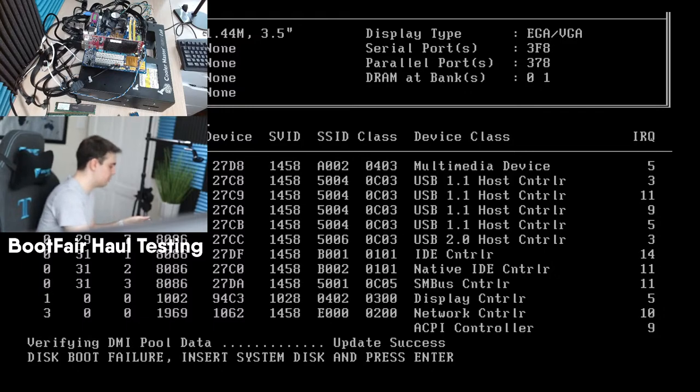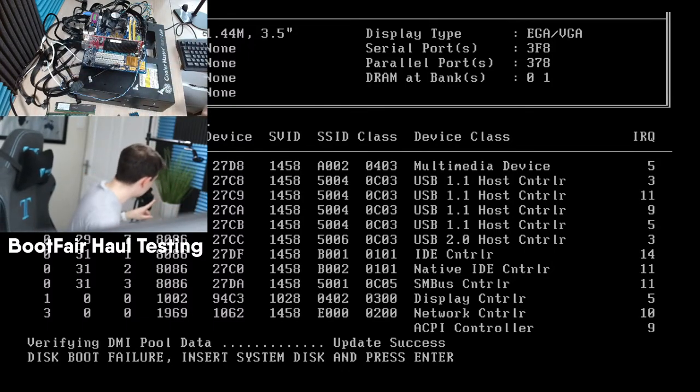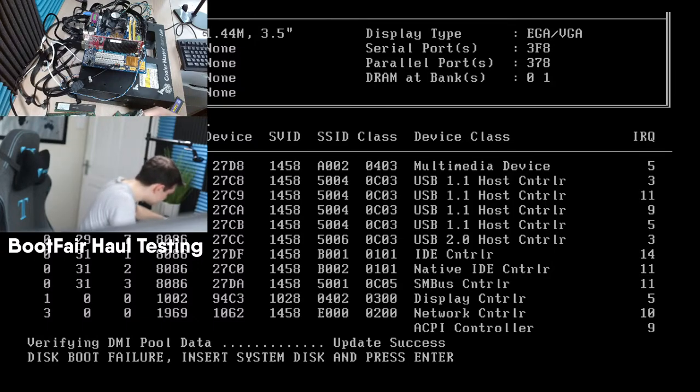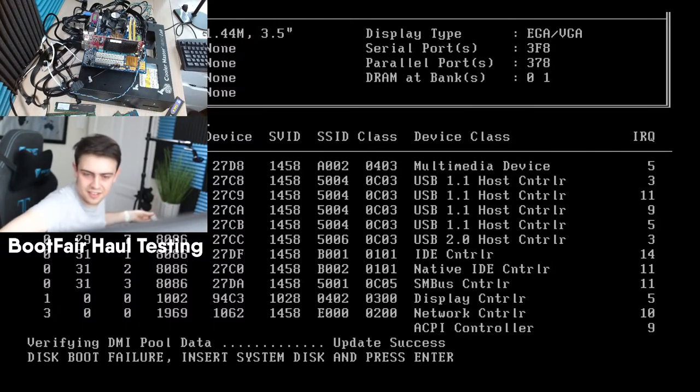So, what have we got here? We've got some Corsair, right? What's this? Corsair Extreme Performance DDR2 memory. Look at that. And I'm pretty sure I saw a matching set for this. So, let's go digging. Maybe not. Oh, wait. Found the other Team Group stick.